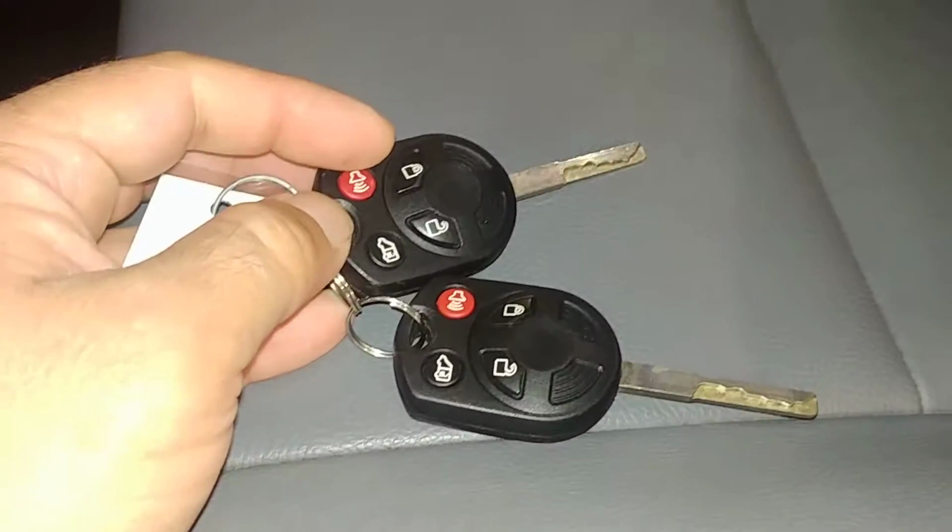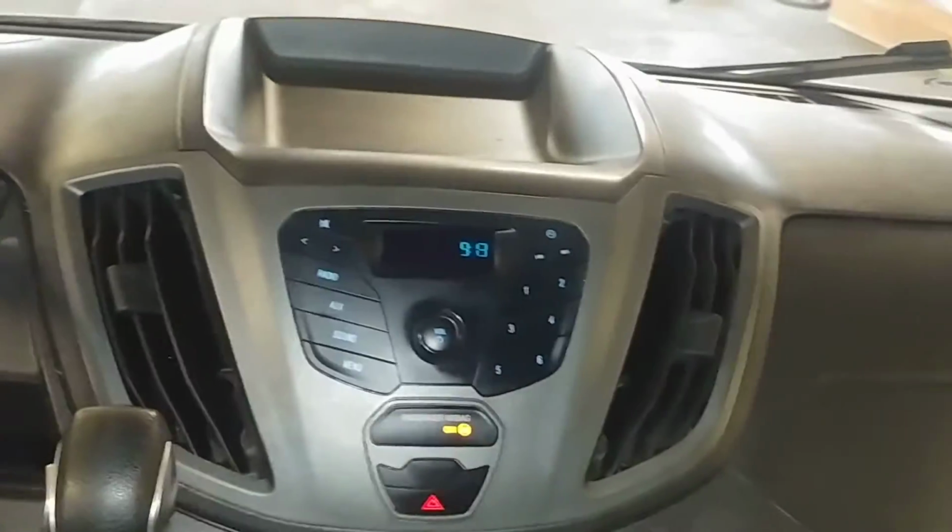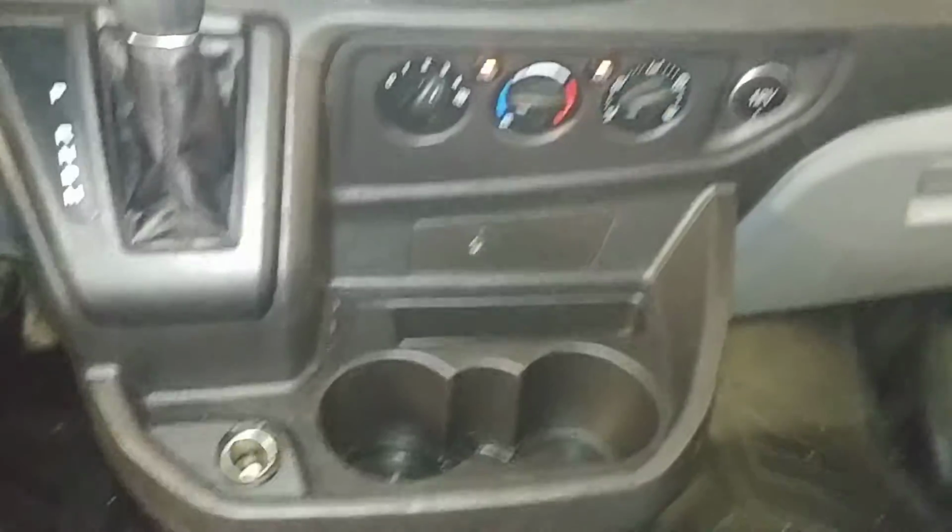Does come with 2 key fob combos. Check out pictures for more details. Turn on this bad boy. Got your AM FM stereo system right here. You got your AC controls right down below. You got your backup camera.